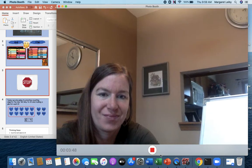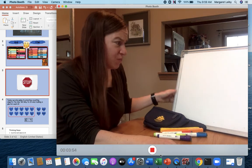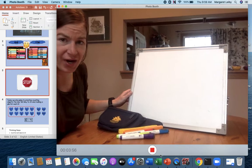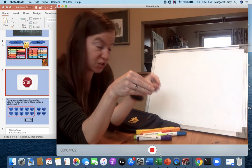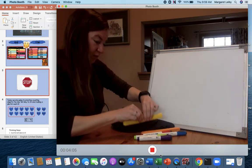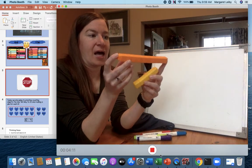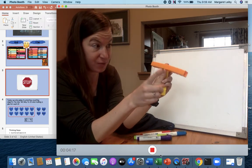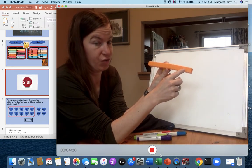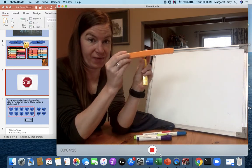All right, let's pause for a second. My Kipsters, when I am looking at amounts and I'm trying to figure out how many I have, I'm trying to find that 10 group and then find the other piece to it. So if I have these sticks here, my Unifix cubes, I've got a group here and a group here. I think this is 10. We can double check, but I'm pretty sure this is a 10 stick.